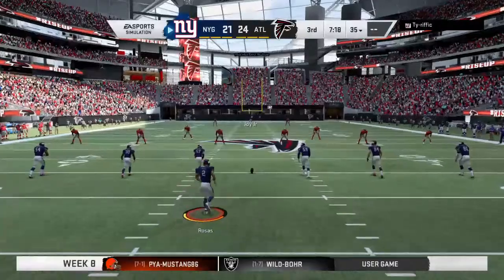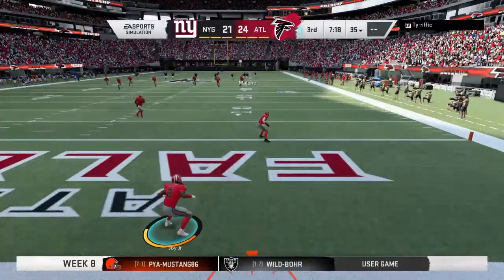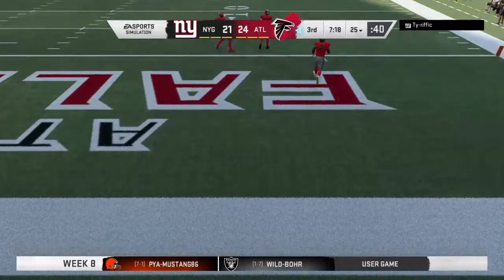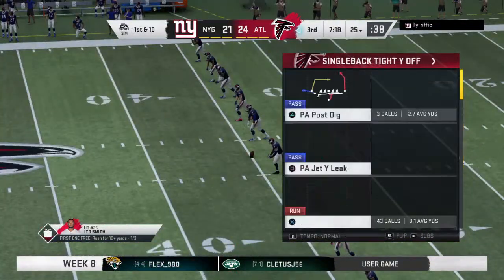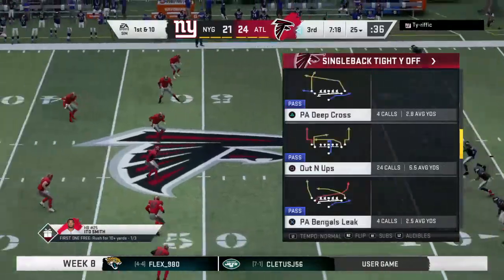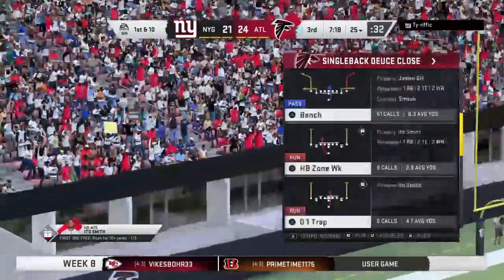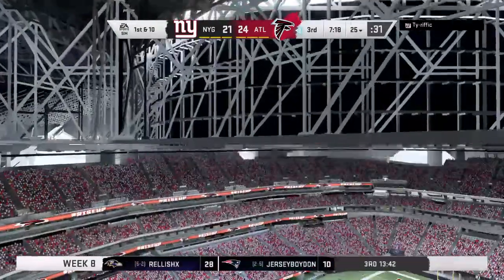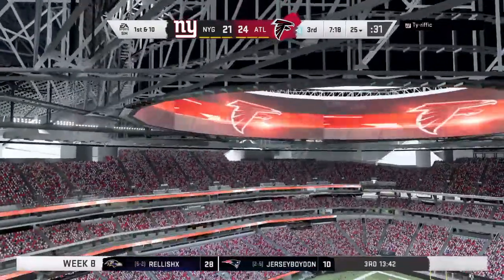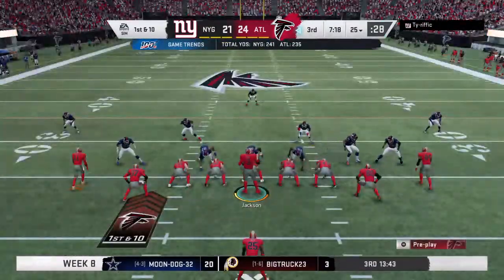Now after the touchdown, here's Rosas on to kick it away. And this will not be returnable. It's out of the back of the end zone for a touchback. The Atlanta offense out there for their next drive.